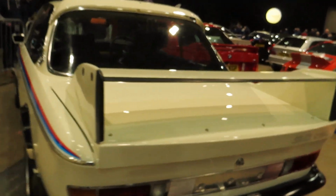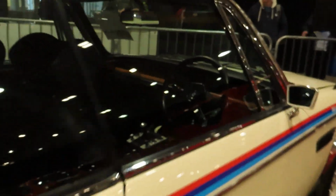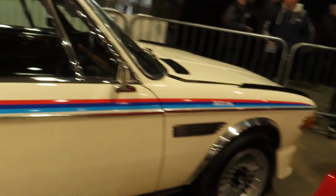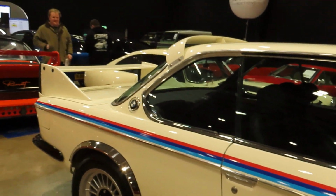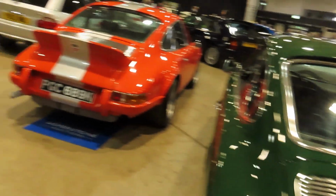A 3 litre CSL BMW. What an incredible car. These are amazing. Known as the Batmobile. Lovely old car. Really, really nice. Desirable. Back at the Porsches.